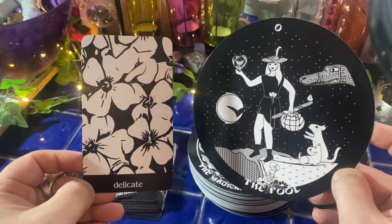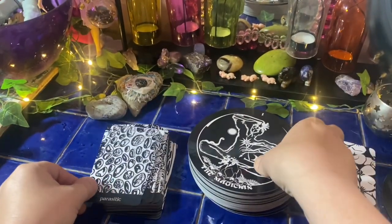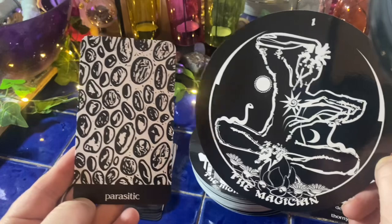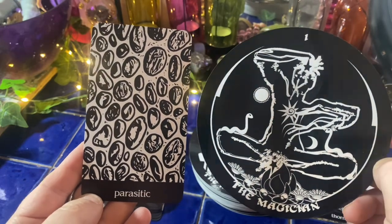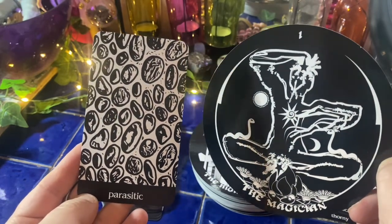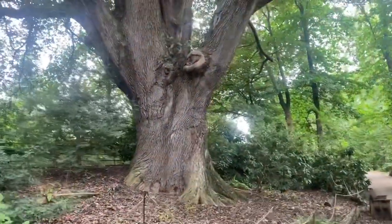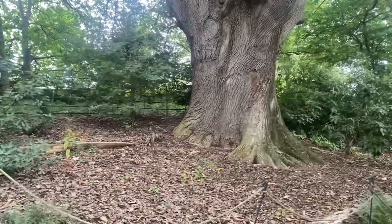So we've got delicate with the 4. I love that message. These are the backs, so the backs go nicely as well. Parasitic with the Magician. Oh my gosh, that Magician card. Is that Magician card like a tree? It is almost like a tree, isn't it? And that reminds me of the gigantic tree that you walk past on the path up to the house, which is fenced off, roped off to stop humans touching it, I suppose. It's almost like the humans are parasitic in that environment, which is a really interesting message.